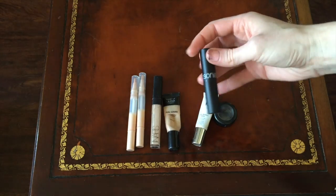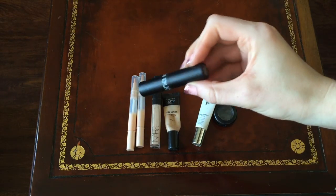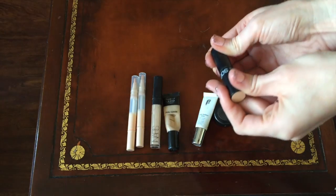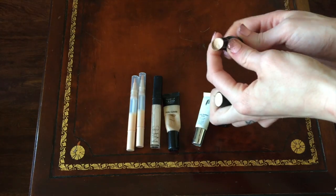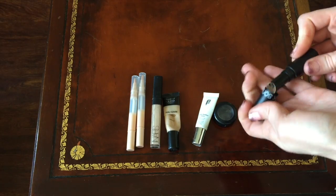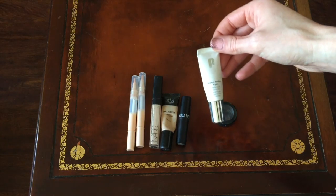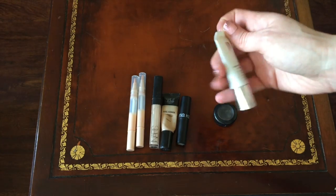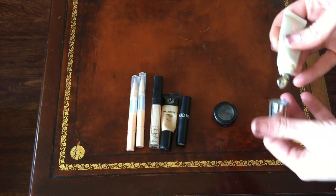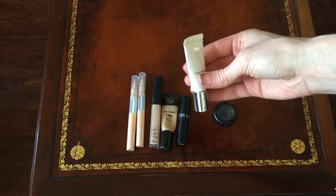This one is a stick concealer from Sonia Kashuk. This is the Take Cover Concealer Stick, and I had the shade Dawn. I'm not sure how I feel about these concealers that you have to roll up that are in a stick form, but I used it up, it was fine. So there's that one. I also have this one from Clinique. This is the Even Better Eyes Dark Circle Corrector. Looks like there's a ton of product in here, but this is all air. It's an interesting product. I don't think it provided enough coverage, but it was nice while I had it.